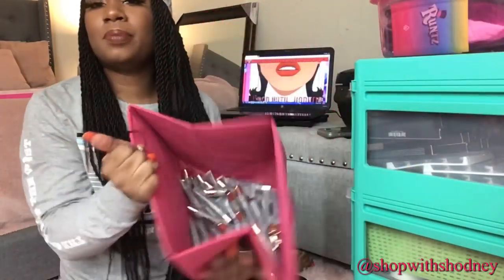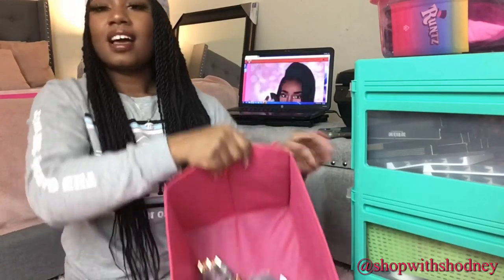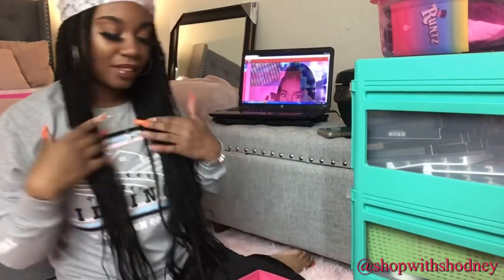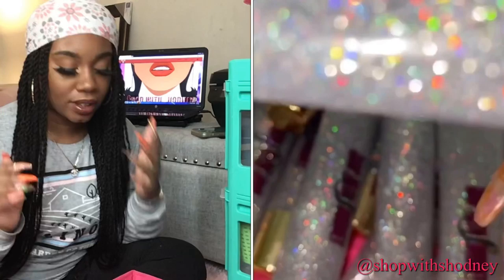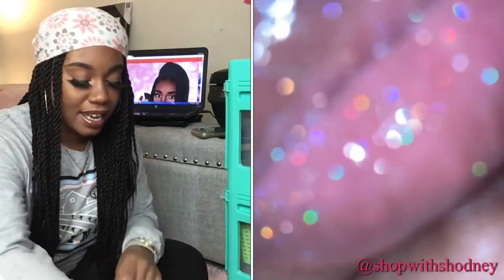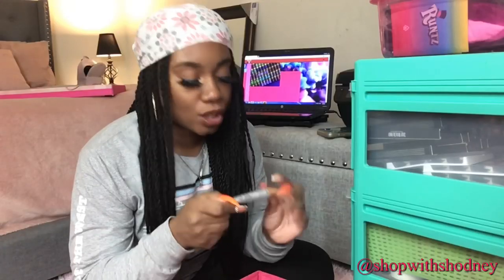Okay, so here's the bucket. Well, damn. Here's the bucket of the lip glosses, y'all. I'm gonna put the close-up videos and the pictures that I took of the glosses so you guys can see exactly what the glosses look like. I am so super proud of these. I never expected for these to sell as good as they did.